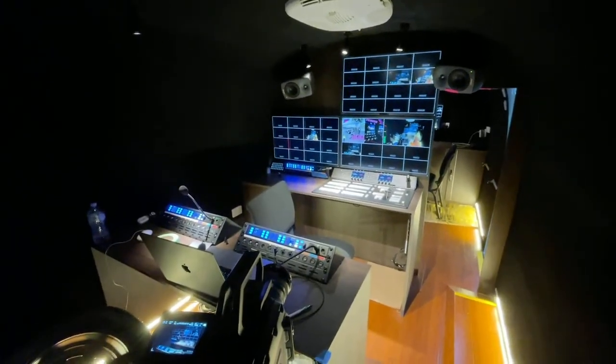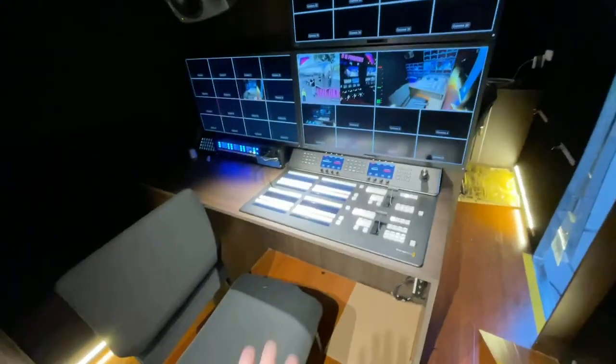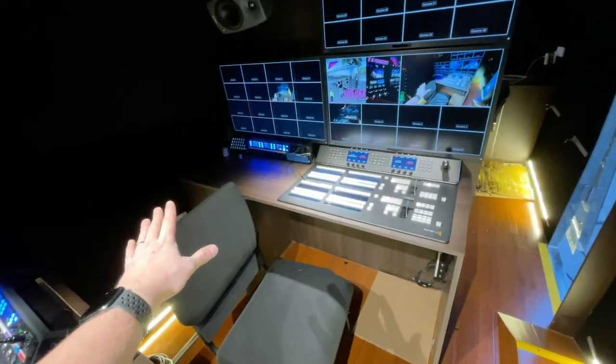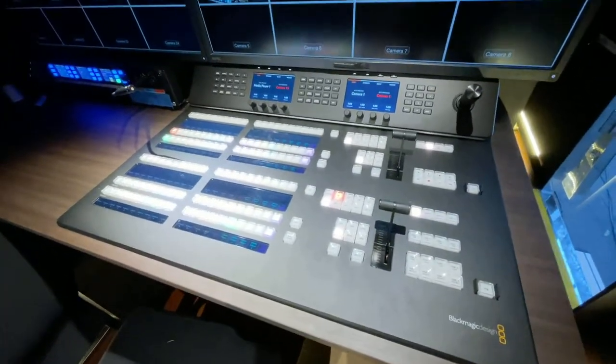So here is the main control room. We've set this up into four different positions. It's a little bit tight to have four, but it is doable. We have our TD switcher over here. We can have a director's assist or a director on the side. We've got the two Amiga Advance panels sitting here in all their glory, stuck into the desk, which is awesome.